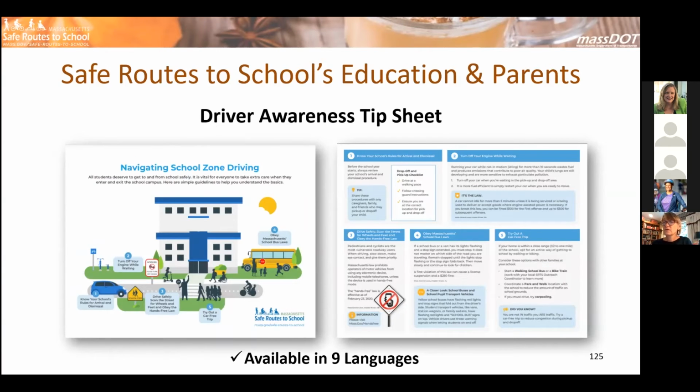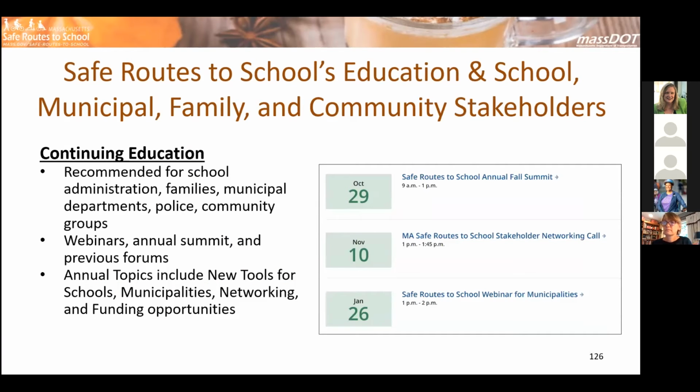All students deserve to get to and from school safely. It is vital for everyone to take extra care when they enter and exit the school campus. The driver awareness tip sheet includes some simple guidelines to help you understand the basics, such as reviewing the Massachusetts no idling law, the hands-free law, and the school bus laws associated with flashing lights, and the importance of being familiar with your school's arrival and dismissal plan.